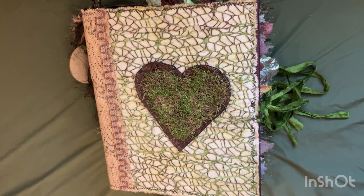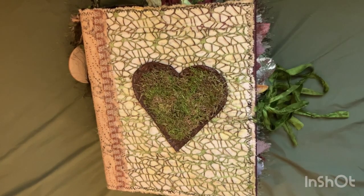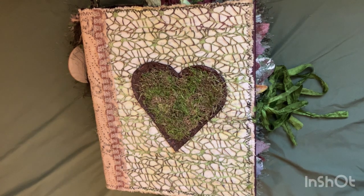I just really wanted to show you guys, and I asked the person that I created this for permission, and she was fine with it, so thank you. And yeah, this thing is just massive. This is the biggest journal I have ever made.